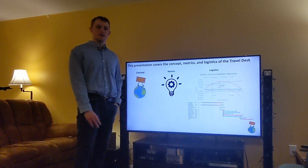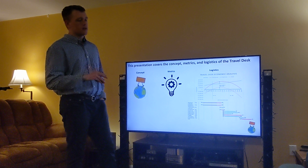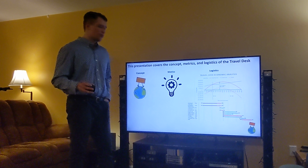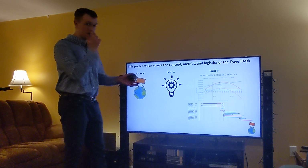The concept is going to go over the interviews and the data collected from those interviews. With that data, we're going to go to the metrics, and we're going to make the dimensions with the customer needs and our engineering characteristics. And finally, the logistics is the economic analysis and the Gantt chart.